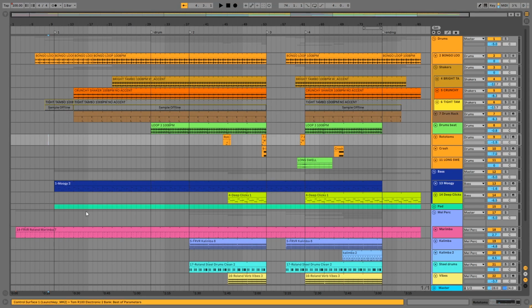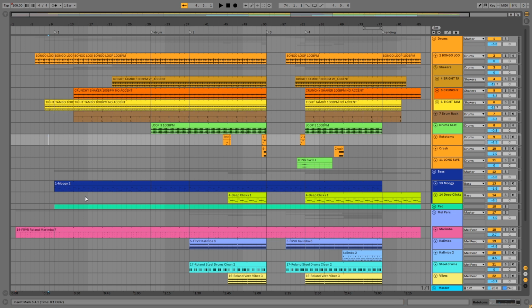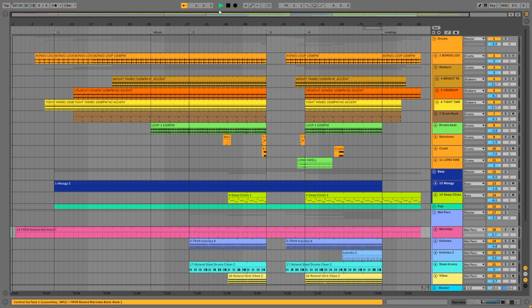Okay, so here we are loading up Sand. As I said, this has quite a different vibe to it. We've got a load of percussive instruments. We start off with this marimba sound.